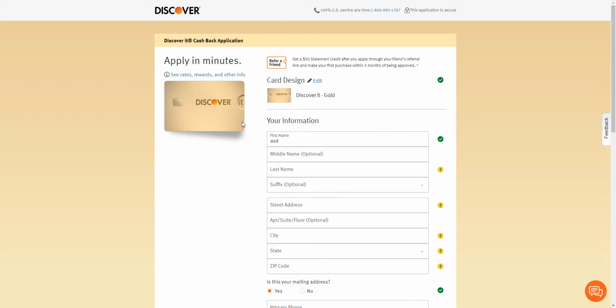Make sure to go to their reconsideration line. You don't even have to do that. All you have to do is literally call them, and then talk to the person in the credit card department, because they also have checking and savings accounts. Once you're there, just tell them, okay, I applied for this Discover card, and I was wondering if I was going to get approved. What's going on? And they're just going to approve you.